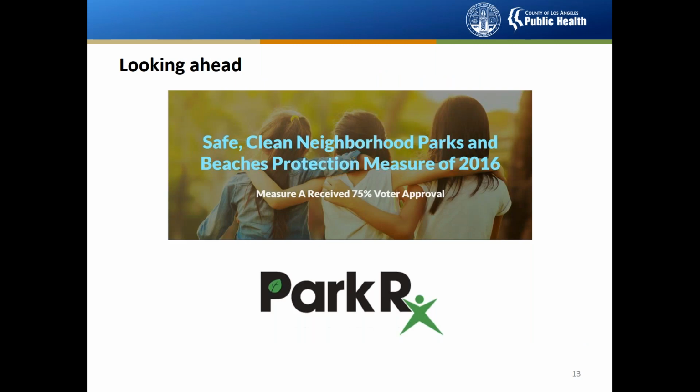Looking ahead, we are hoping to be able to capitalize on the ballot measure that was on our November ballot. In 2016, from the Parks Needs Assessment data, a measure was voted on with 75% voter approval to add a property tax to LA homeowners for parks.